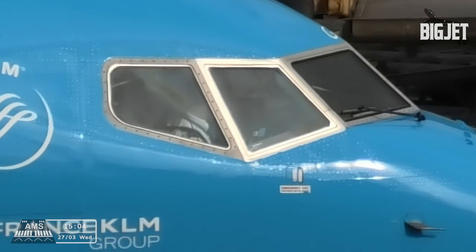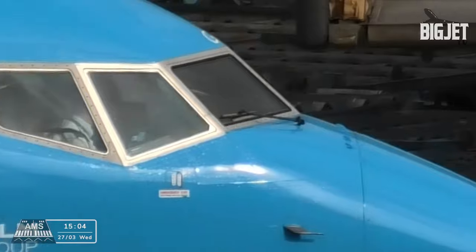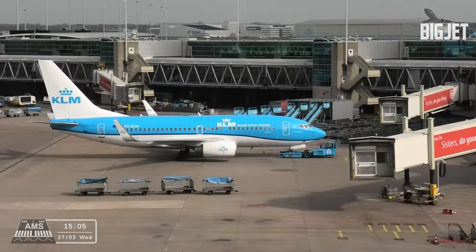Ooh, new Transavia 321 Neo, yes. I think you'll find, oh, look at that private jet. That was like a Gulfstream or something landing. Oh, he is going out, here we go.